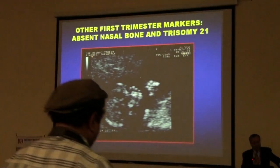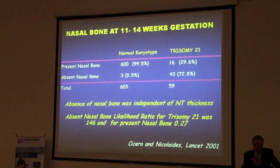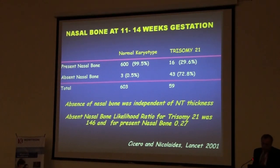Another important marker is also the visualization of absent nasal bone, or presence of the nasal bone. You can see the first study by Cicero and Nicolaides in London, with a 72% detection rate of trisomy 21 in the population before the other techniques were used.